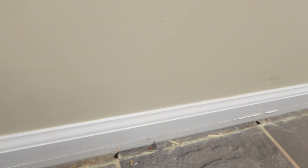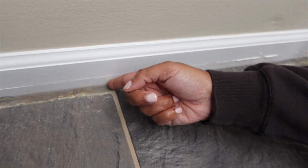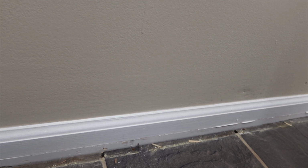But now, as you can see, we have really good access to the tile here once it's time to remove all of this, which will happen, oh, I don't know, in a couple of weeks or so. Gotta find the tile first. I really don't know what I want to do in terms of tile here. I just know that it's going to be replaced, and so probably over the next week or so I'm gonna start doing like a Pinterest search and just kind of getting a feel for what I want here.